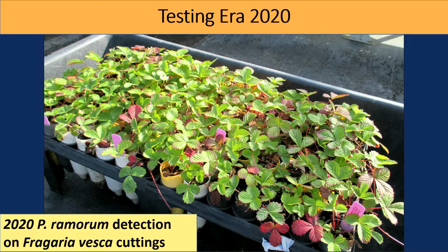And that positive was on Fragaria vesca. It was pyromorum on some strawberry cuttings. And at first, we were just devastated and freaking out. And then we actually became grateful because the strawberries were collected from a site that we later found out was known to be infected with sudden oak death. If it had been grown from seed, we would have had no idea what the vector was.